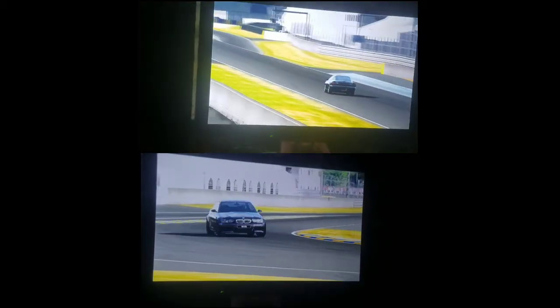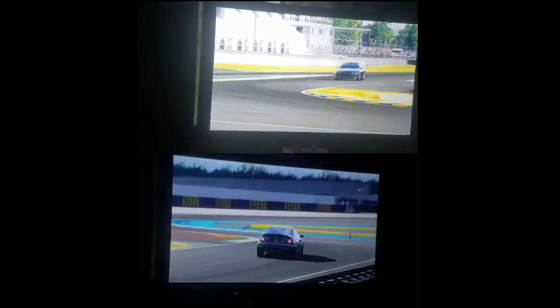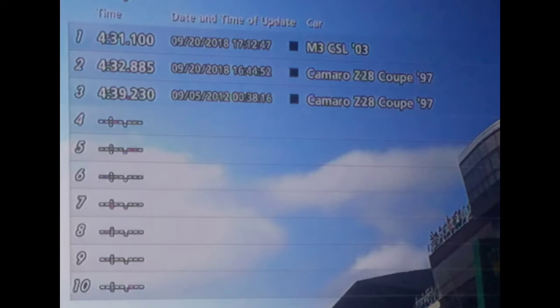But yeah, and I don't know why, but the picture won't show up after this. But the Camaro actually, well, no, I'll get to that once I get to the picture. But hold on. Alright, sorry about that. But again, the Camaro is only marginally slower. Actually, if you look at this, it is about 1.8 seconds slower.